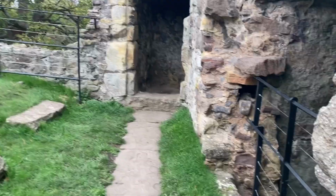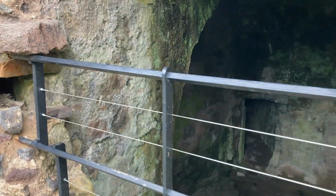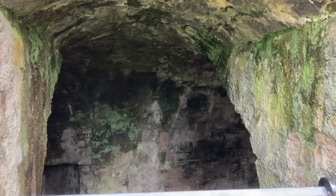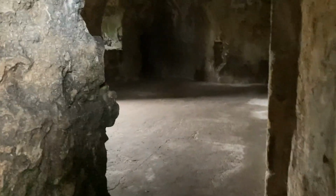Don't know if this might be the dungeon in here. Said to say that part of this was a dungeon, but again, there's another massive bit of the castle there. And then coming in here, again, just be very careful with these steps. I wonder what it is that's down there.